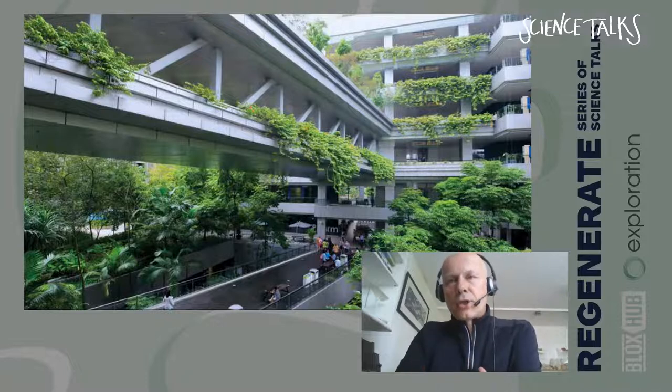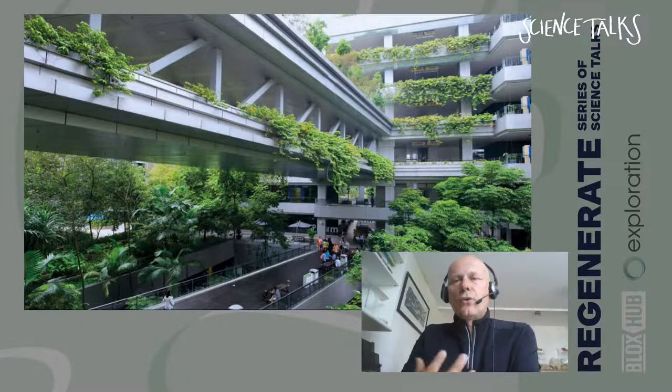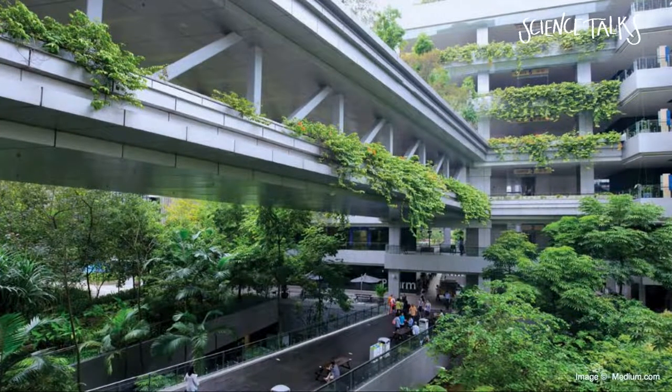And that project and the office building actually points to one other element that's, I think, really important in regenerative design, which is biophilia. So biophilia refers to the way that, because humans evolved in direct contact with nature, there's a lot of evidence to suggest that we are happier, healthier, and more productive if we're in regular contact with nature.